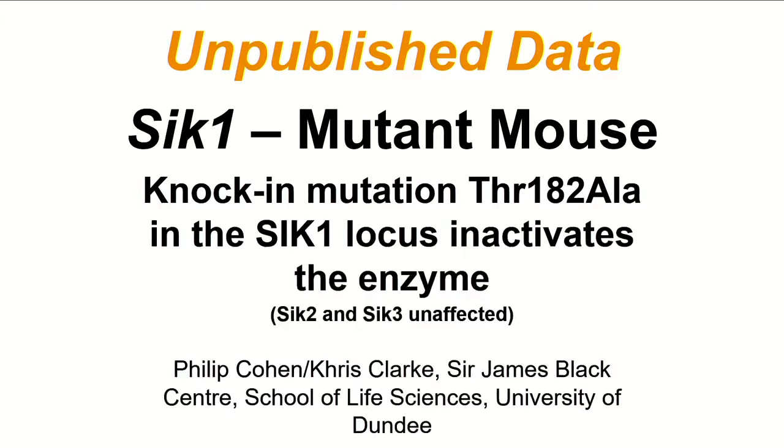Okay, so that data has been published, but there is some unpublished data using a SIK1 mutant mouse, very generously donated by Philip Cohen and Chris Clark at the University of Dundee. So here we have a mouse that doesn't have SIK1 at all. And the key thing was, can we replicate those knockdown findings that we found in the earlier report?